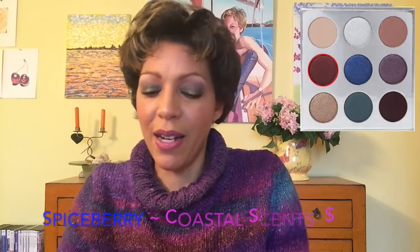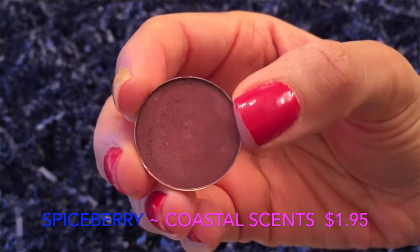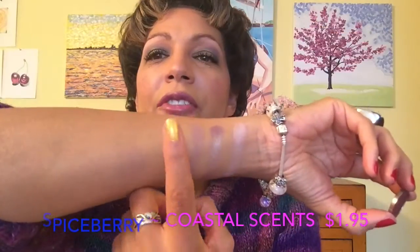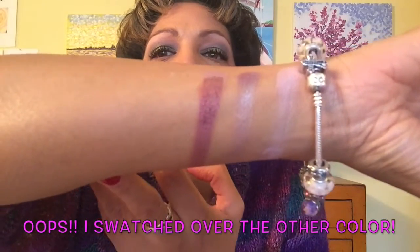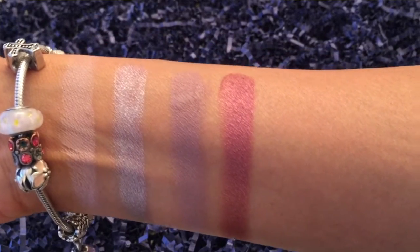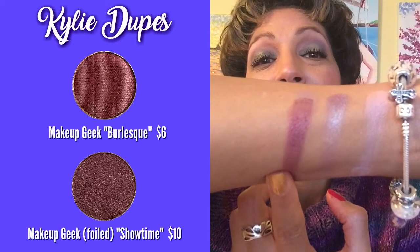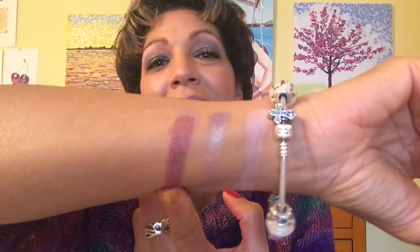So next is an exact dupe for Mittens in the Kylie Eyeshadow palette, and that is Spiceberry. It's a wonderful dupe for that. Mittens, I heard, is not very pigmented in Kylie's palette. It's not very deep and pigmented, whereas this actually is a bit more pigmented than Mittens. And another dupe for Mittens is Makeup Geek's Burlesque, which is even more pigmented and richer than this. This one's in between Mittens and Burlesque.